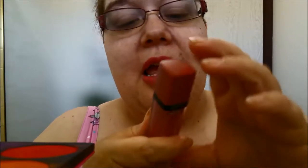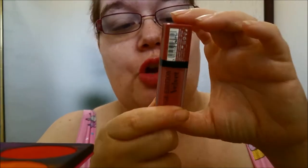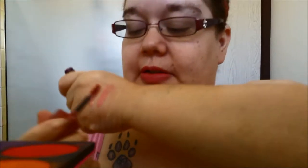This one is my go-to everyday look. It doesn't matter if I don't have any other makeup on, no mascara, nothing else. If I'm feeling really down and I'm going off to work, or I'm just going to be around the house and no friends are coming over, this is the nude lipstick that I put on. By the way, this one is called Nudist 07 and it's a matte finish. So before I go on, I'll swatch it next to the other ones.